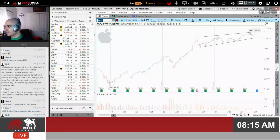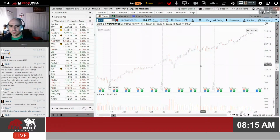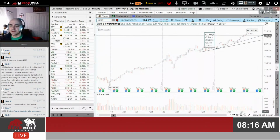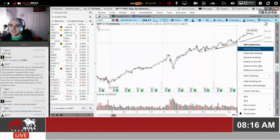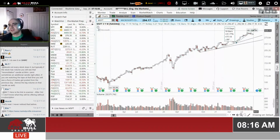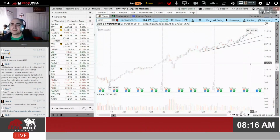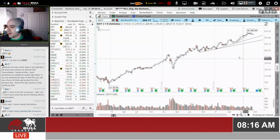Apple approximately 135, coinciding with this relative high. And then Microsoft, one of our more bullish tech names as we've accelerated this trend. But as we coincide these levels, we can see that as things start to degrade, we still have risk on selling pressure. So just some things to keep in mind.